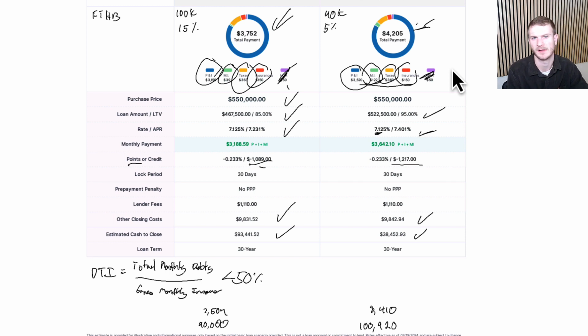As far as qualifying, again, this is not an affordability rule, it's not a budgeting rule, it's just will the lender give you the loan. Whether you want to take on that loan is up to you.